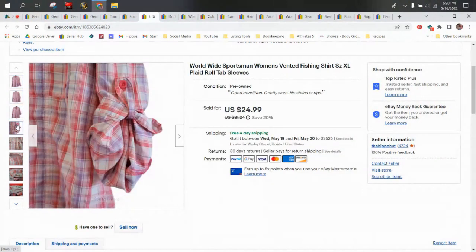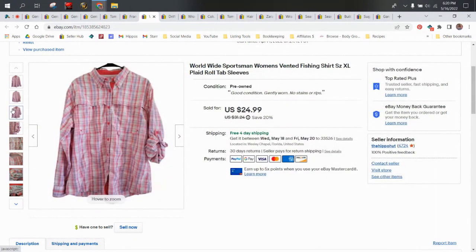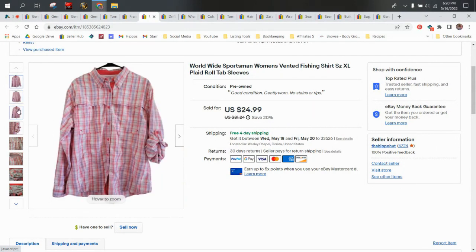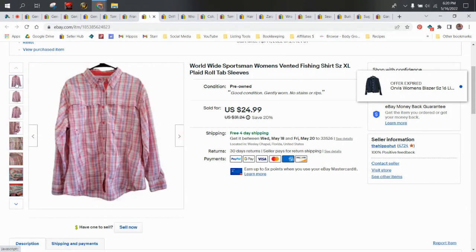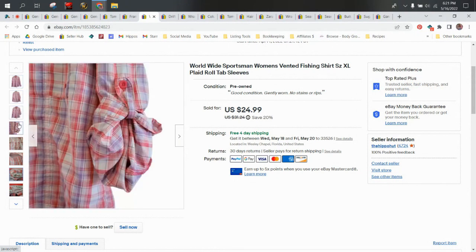Next up, we have a Worldwide Sportsman women's vented fishing shirt. Has roll tab sleeves, as you can see that I put in the picture. We love our vented fishing shirts for men, and we always grab them, especially the Columbia PFG, but there's other brands that do well. In fact, most brands of vented fishing shirts are going to sell between $20 and $35, depending on the brand, the style, the size. So it's more rare that I find them in the women's section, but I always grab them when I find them because they sell just as well. This one sold for $24.99. It's the nice pink and purple plaid, roll tab sleeve.